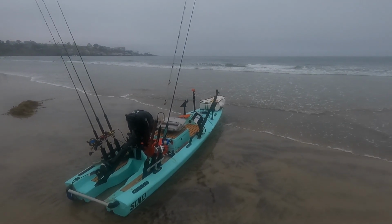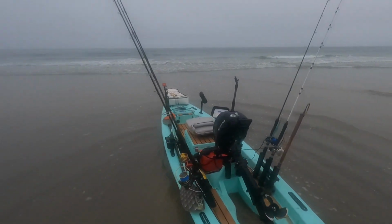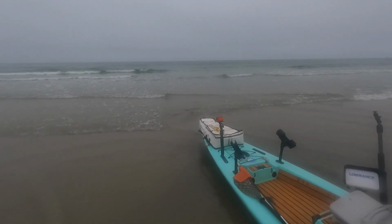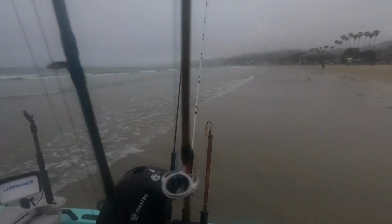So we're going to go out there and the tide's coming in. I better hurry up. The solar's trying to move here on me. It is Wednesday, May 17th. And great day to go fishing. Yay. Woo.